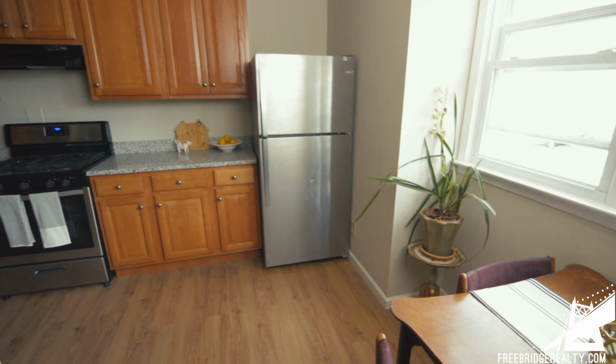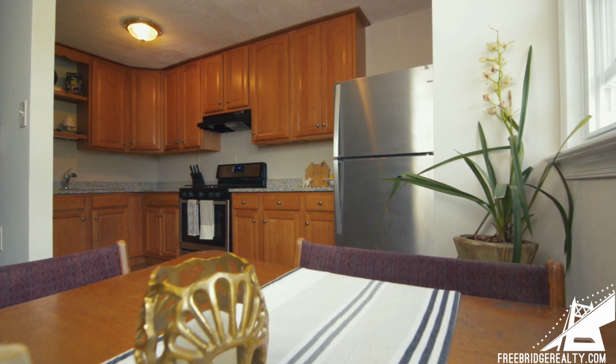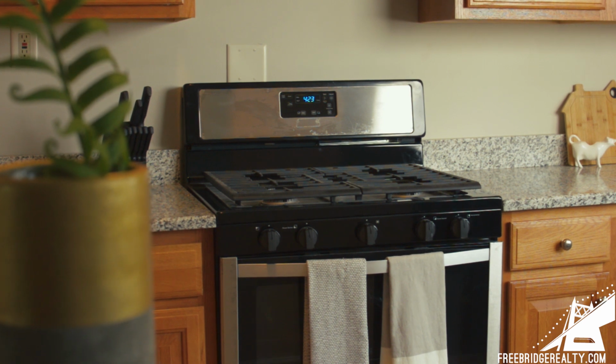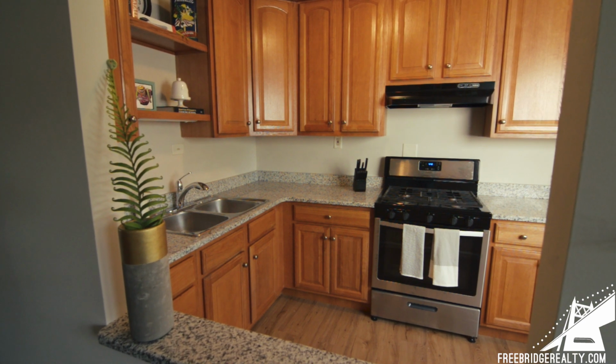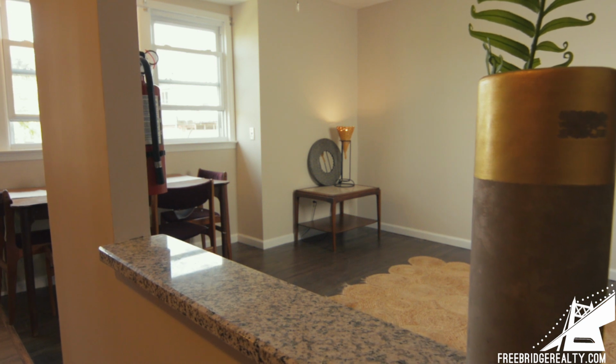Through creativity and know-how, Catapult elevates the value of your home with tasteful improvements that current buyers appreciate. This Easton property sold for nearly double the original as-is value. At Freebridge Realty, we love selling real estate, and now we love catapulting the value of it too.